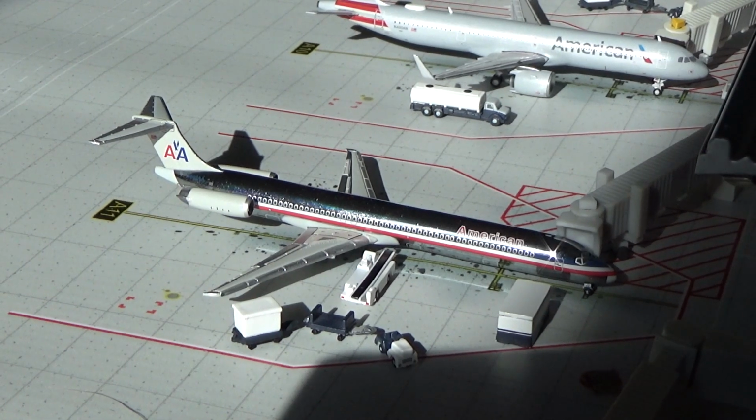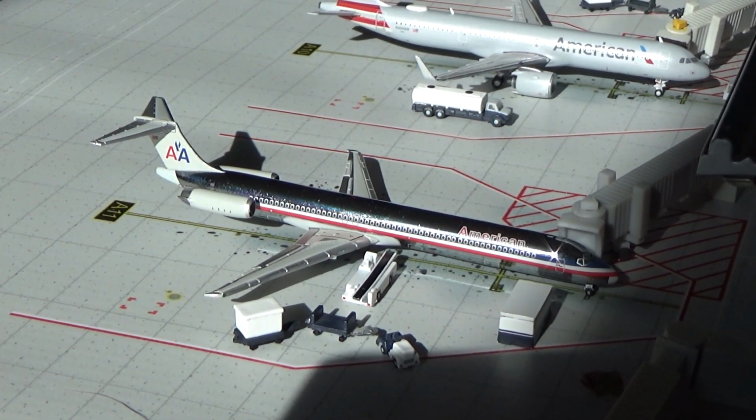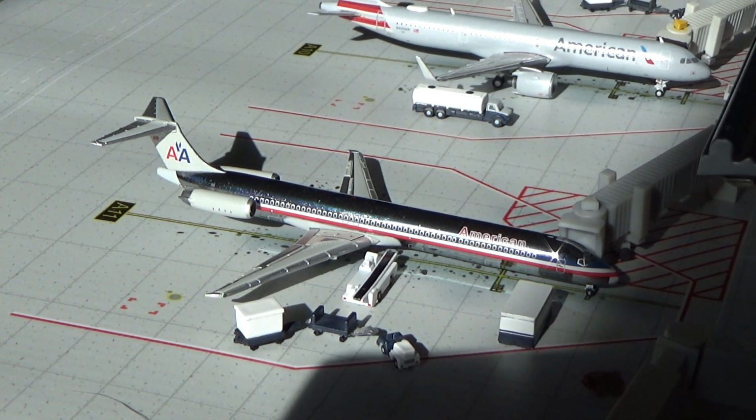And of course, we have the American Airlines McDonnell MD-82. This is the JetX version. He just arrived in from Dallas Fort Worth, and you know what? He's going to be making the turnaround as per usual. This is now 4 daily MD-80s. Beautiful. And the 757 also comes once a day.